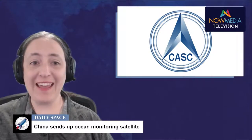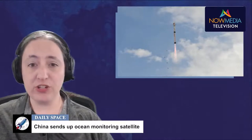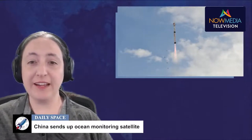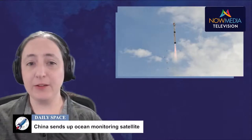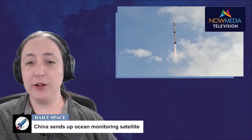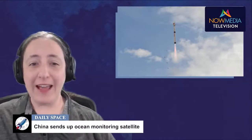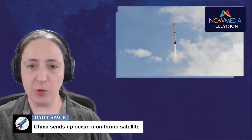Next up, on May 19th at 0410 UTC, a Long March 4B launched the Haiyang-2D satellite into orbit from the Jiuquan Satellite Launch Center in northern China. The purpose of the satellite is to monitor the dynamic ocean environment with microwave sensors to detect sea surface wind, height, and temperature. It does this with an altimeter, which literally measures altitude, and a scatterometer, a specialized type of active radar optimized to determine the direction of the wind over large bodies of water.